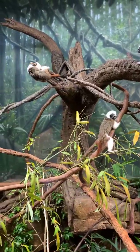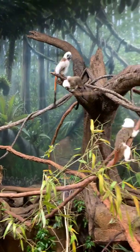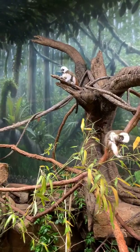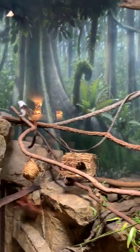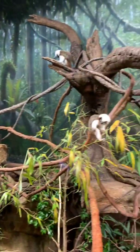Lexi, there are lots of different tamarin species, right? Yes, there's about 30. And they're all in that South America region? Yeah. But these are the only ones in that one part of Colombia.